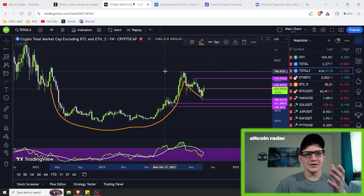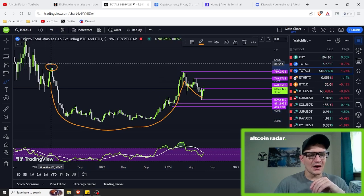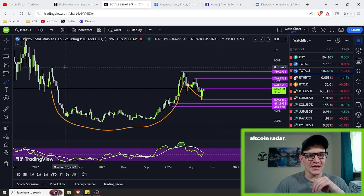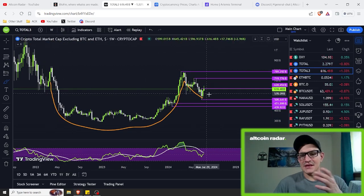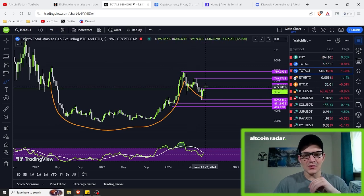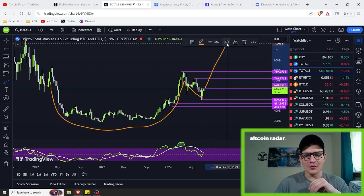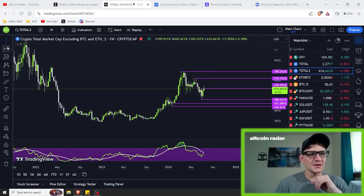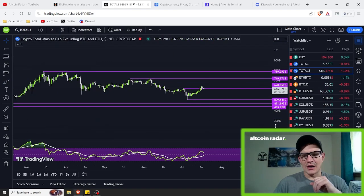Now, realistically, this cup and handle really didn't go all the way to the top of this resistance area up here, but I have seen cup and handles in the past where they didn't go all the way up to resistance and they still played out like a cup and handle, so that could eventually still be happening. So realistically, what we want to see here is a closure above this $620 billion area right here, so that we can start heading north and start going way up really high again. All right, so that's realistically what we want to see here with the overall altcoin markets.